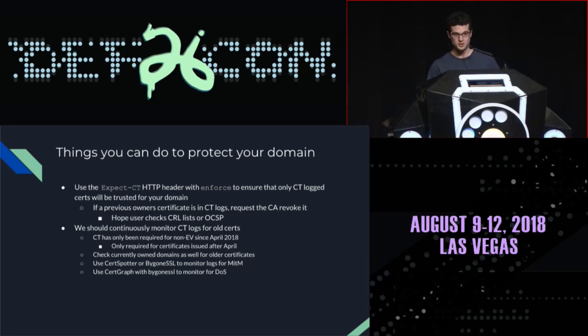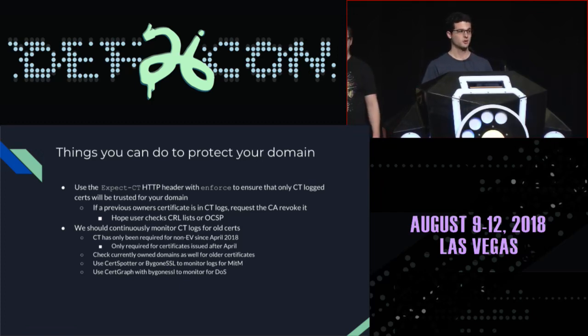The best thing you can do is monitor CT logs using our tools or others for all SSL certificates for your own domain names. And if you see a certificate for your domain name, either before you got it or after, reach out to the CA and ask them to revoke it.